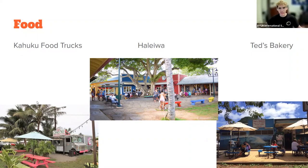Kahuku has this big area of food trucks, a bunch of different food trucks that serve all kinds of food there. And a lot of tourists go there, but it's still fun to go as a student as well and try some of the different food. But because a lot of tourists go there, it's kind of expensive. But like I said, still something to try for sure. And there's a lot of good food. I just went there last week.